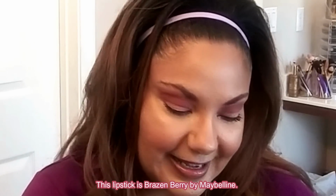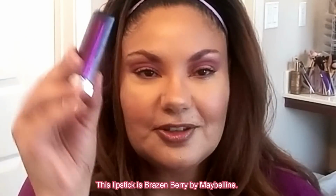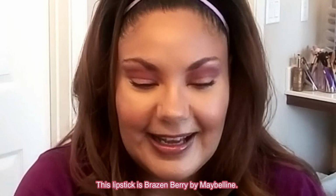And then last but not least, my lipstick. This is purple. I've had this for a long time. This is Brazen Berry. And I'm not even sure who made this. Could be CoverGirl or L'Oreal. Might be L'Oreal. I can't even read it. If I read it, I'll let you know.